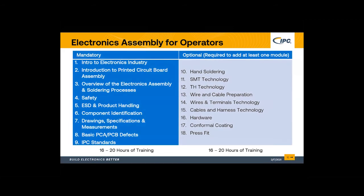Very briefly, I wanted to share the assembly operator for the electronics assembly for operators program. The module titles on the left are the mandatory modules, and these are covering all the general knowledge that an operator would need to know. And then on the right are the optional modules, and each one of these is built around specific areas of jobs that someone who is an assembly operator may do. And again, organizations have the flexibility to either create generalists or specialists based upon how they want to implement it.